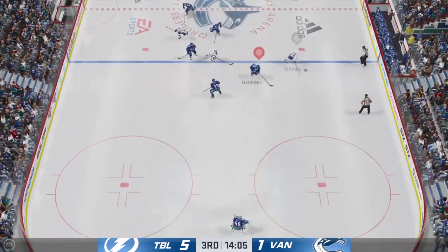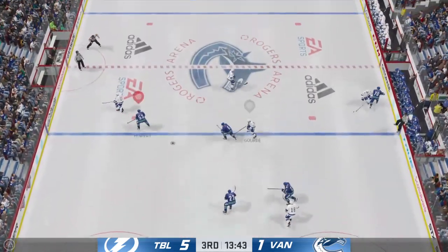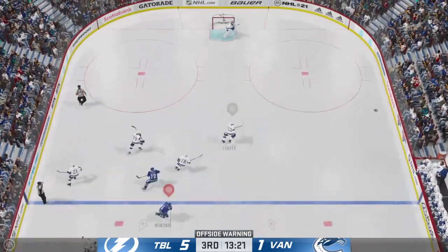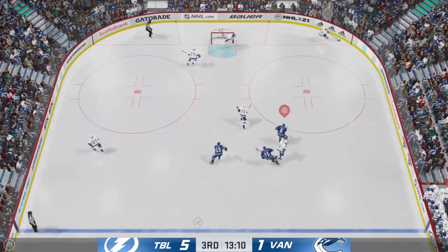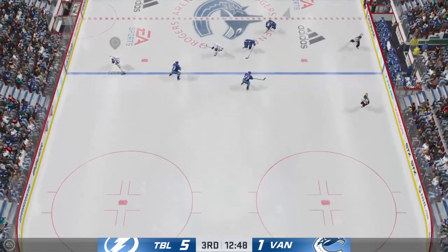Great poise here as he gets it back. Puck grabbed by Edler, and he slides it quickly to Horvat. Oh, he'd like to have that pass back, and couldn't find the intended receiver on that one. The Lightning have the puck against the boards. Sends it over to Gord.